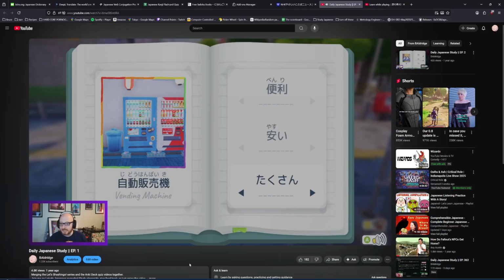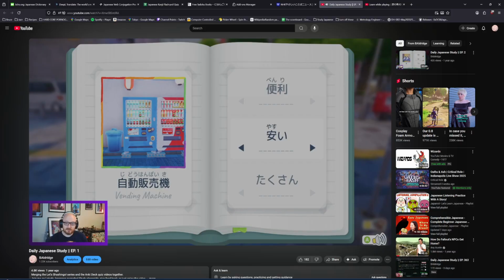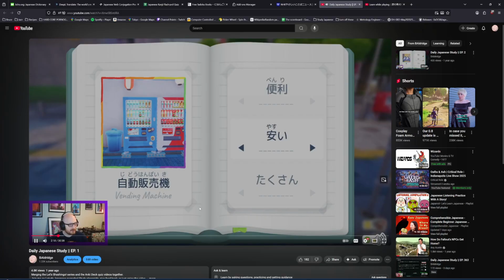I actually said the English equivalent not that long ago. Takusan is a lot. There is a lot of something. Takusan jidou hanbaiki desu. A lot of vending machines. There is a lot of vending machines. Yasui. Yasui, it's the opposite of takai. Takai means expensive. Yasui means cheap. So as far as an adjective goes, yasui. This is fun.